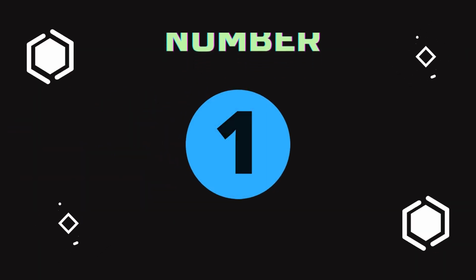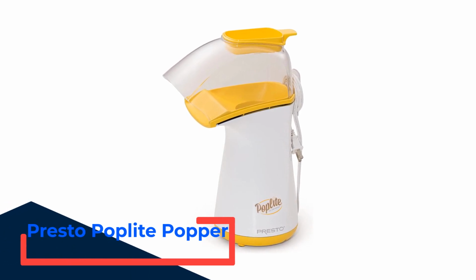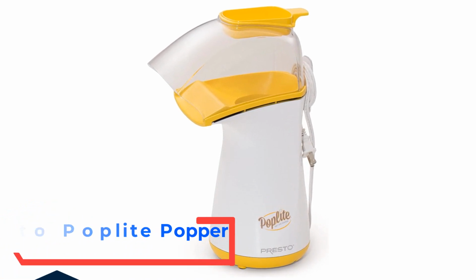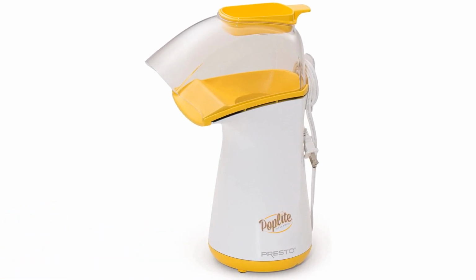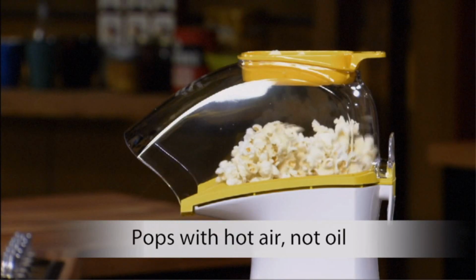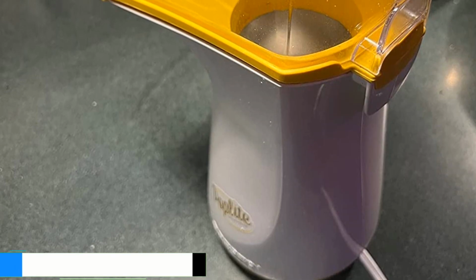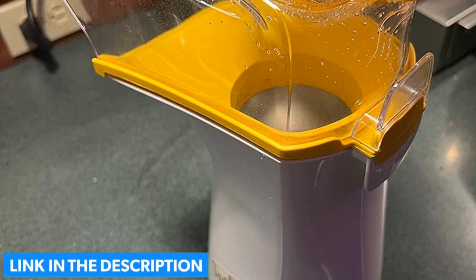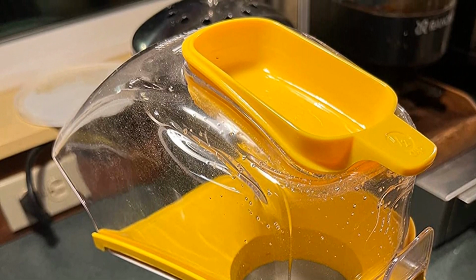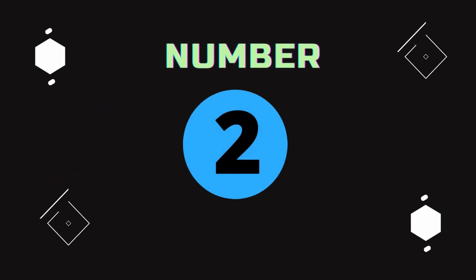Number 1. Presto Poplite Popper. Homemade popcorn is naturally simple to make, but Presto's air popper is particularly foolproof. In fact, you just plug in the machine, add kernels, and wait 2 to 3 minutes. As the machine warms up, it circulates hot air evenly around the kernels, leaving virtually no unpopped popcorn behind. A chute attached to the top aims the popped corn directly into your serving bowl, though you'll want to be sure you've got the right size weighting down below so nothing escapes onto the floor, and the cord wraps up for easy storage.